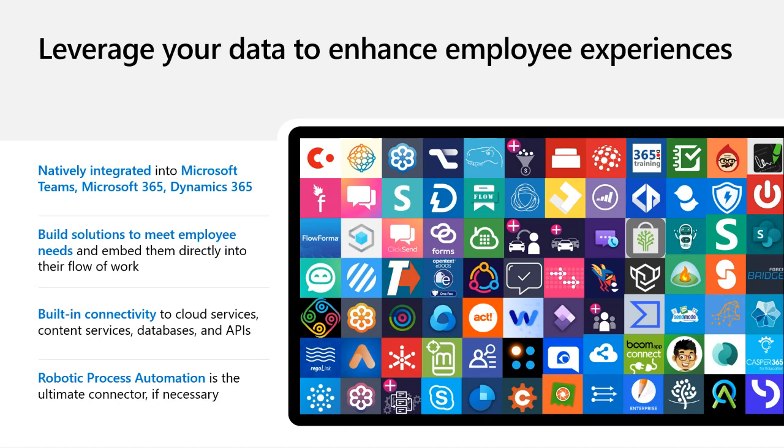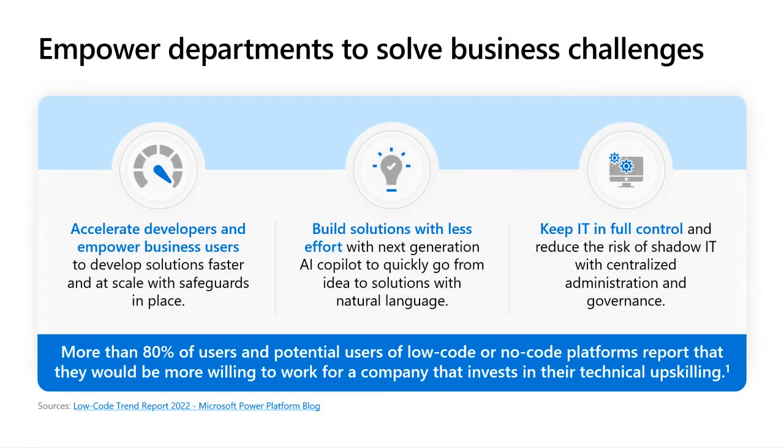So think of it as really a way to extend and touch other systems, processes, and tools you have from an employee perspective. But if you start to raise it up to a higher level, Power Apps can also help empower business departments and groups to be a lot more efficient and effective in several different ways. The first way is by really accelerating the developers and the business users to bring solutions to market faster and put safeguards around those in place so you make sure that those are safe and secure.